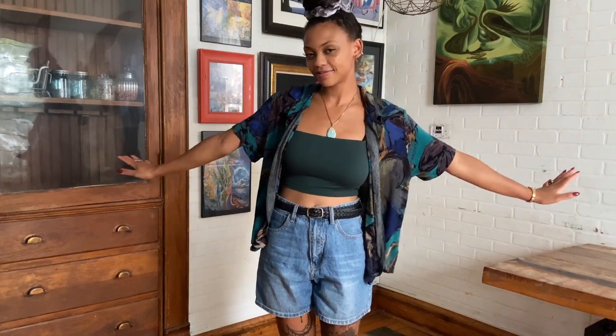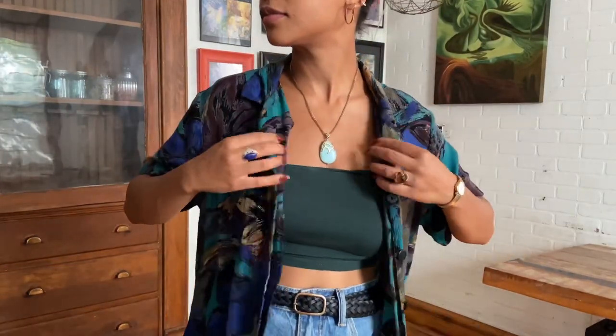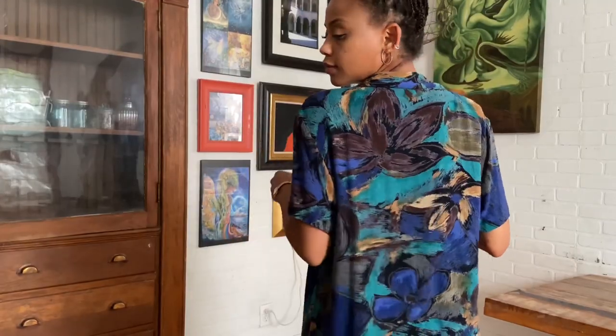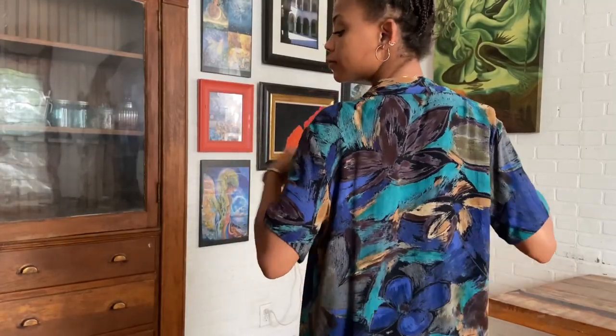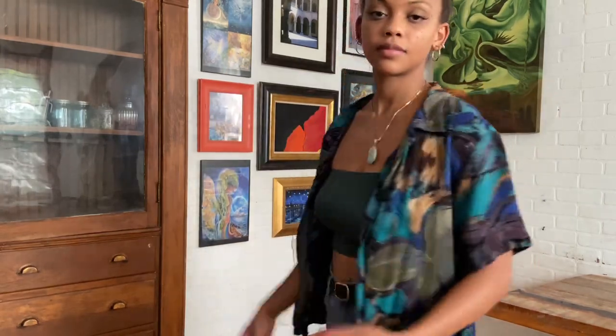My next outfit is sincerely paying homage to summer. I'm juicing up the season and I have these baggy denim shorts that are quite high-waisted. They're kind of almost like boyfriend shorts in a way because they're super baggy. I thought it would be really cool paired with this dark green bandeau top. And then I have this really cool button-up top that's airy and flowy, and it has these beautiful deep green, blue, and brown colors in it.